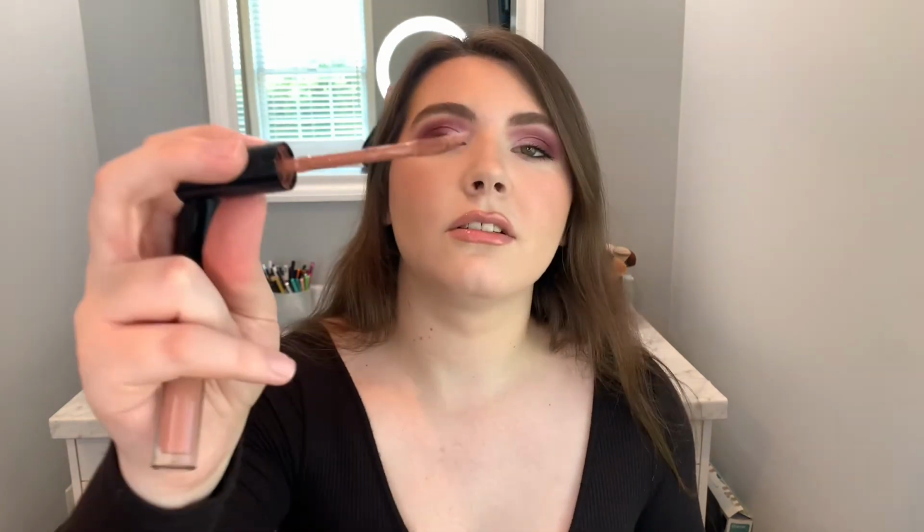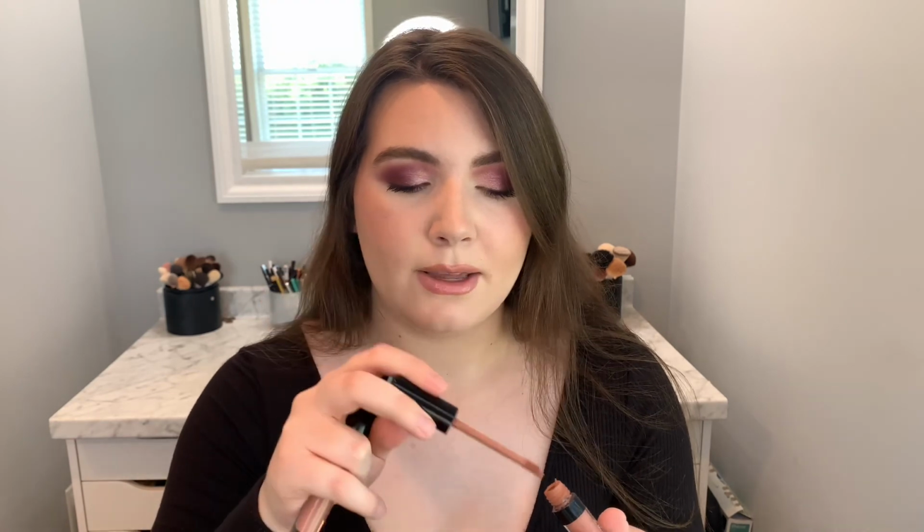Honestly, both of these definitely got their use, but again, the formula's just gotten clumpy. The smell was never great, to be honest. It always smelled like paint a little bit. But they are good colors, and these were some of my favorites. So I would definitely repurchase them. But again, I just have so many liquid lipsticks, and I don't reach for liquid lipsticks as much anymore.